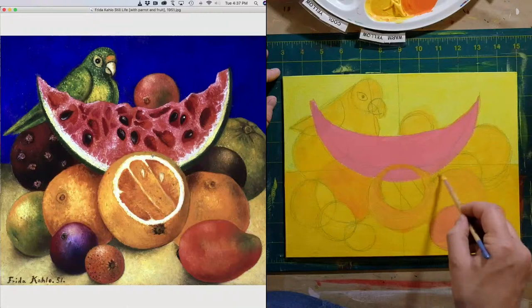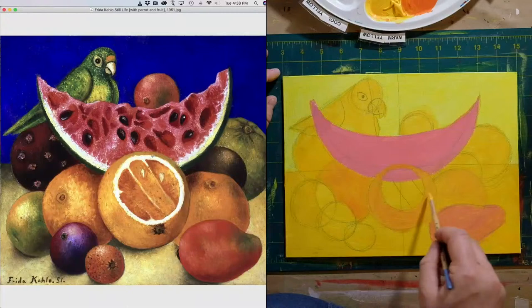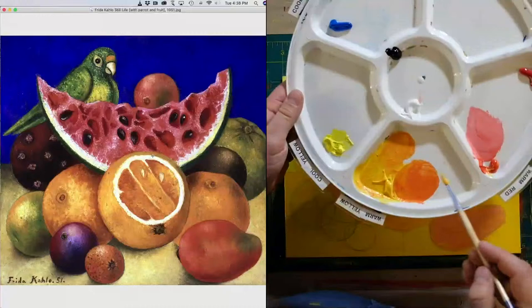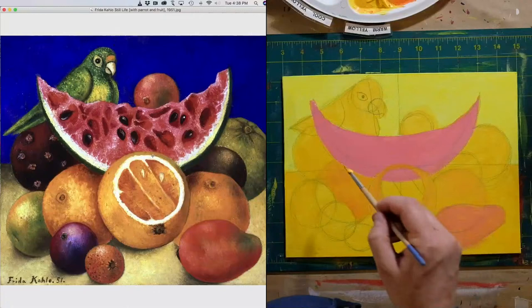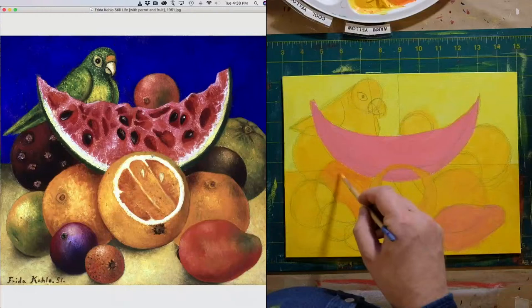Now, while this is still wet, what we're going to do is add some other paint to it to modify it, to give it some value, to give it a little bit more depth. So I'm going to first start by adding a little bit more red to my brush, and then I'm going to put that into some of these areas, the shadowy areas.